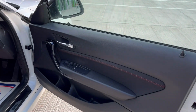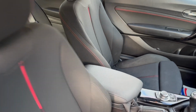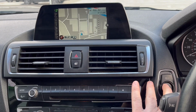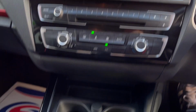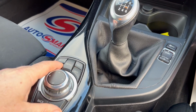Electric windows, electric mirrors, sport interior with the red stitch piping. It's got satellite navigation. It's done 90,195 miles. 6-speed gearbox, different driving style modes, full iDrive.